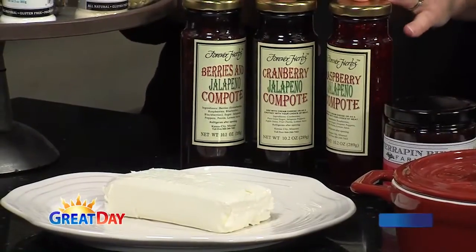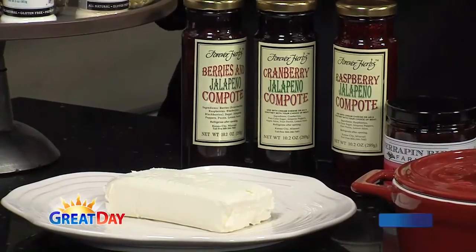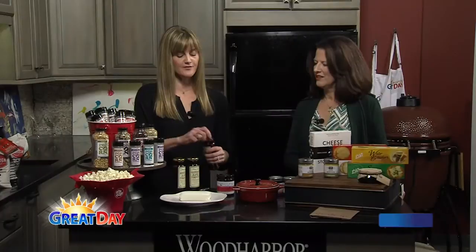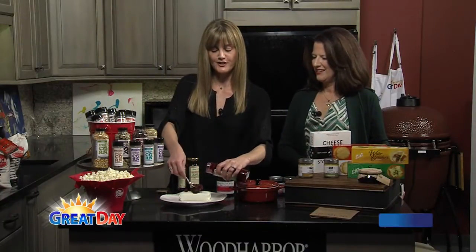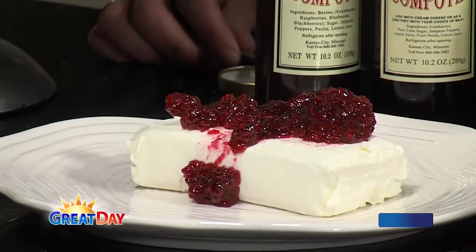Yes, people are crazy for them. It's got jalapeno, so it has a little bit of a bite, but it's not hot, spicy. Literally, you just take the cream cheese and scoop a little bit over the top and serve it with crackers. Everybody loves it. And what a beautiful color, too. That's rather festive for the holidays.